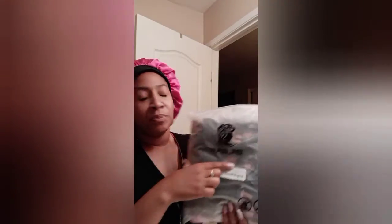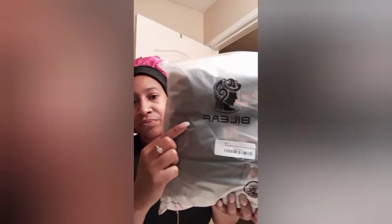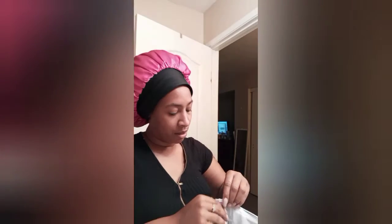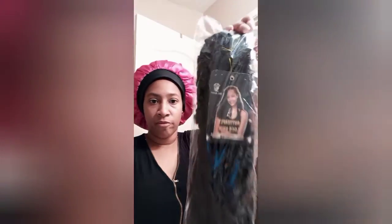So what we're doing today is butterfly locks. And they came in today. Came in this pack right here by Bileaf. This is the package. And let's see what's all in here. 6 packs on Amazon. This is the 14-inch. Butterfly locks. 6 packs for $29.99.